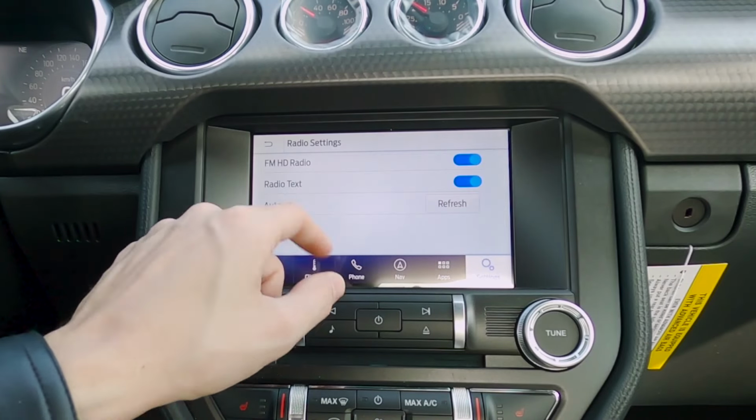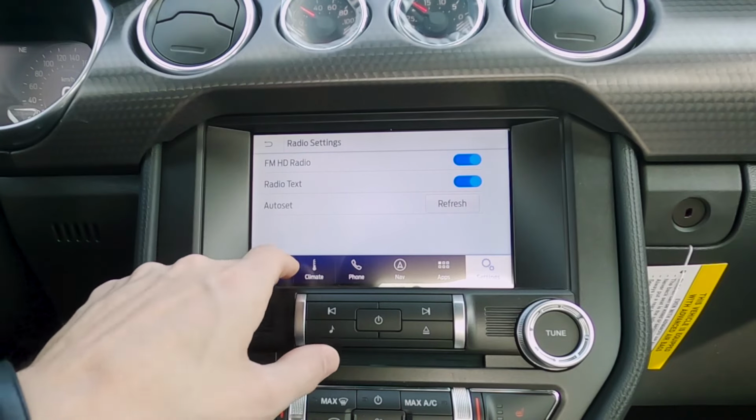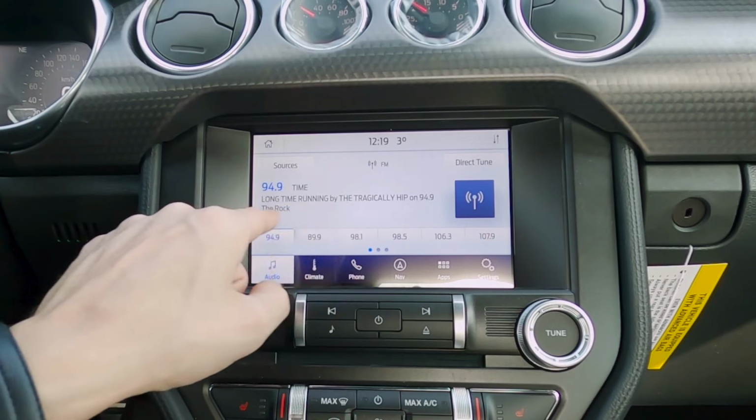Next up, we've got our radio. So we've got our radio text and we've got our auto set as well. So the radio text is going to show, let's jump into our radio for a second, so audio. This is going to be the radio text.